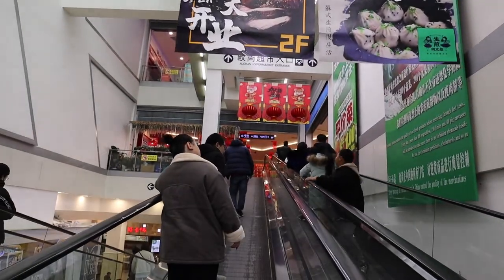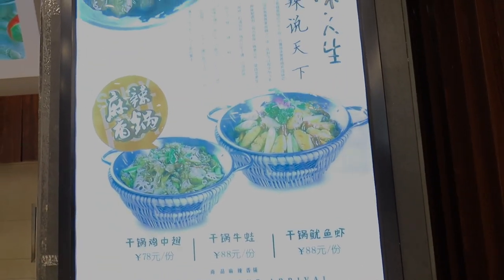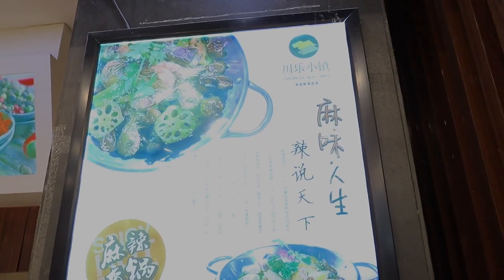And before we get right into the grocery store, I'm gonna have a look around, see if there's anything to eat because I haven't had breakfast yet, and going to a grocery store when you're hungry, bad idea. I've never had this before, so I figured I'd give it a go. Not really sure what it is because it's in Chinese, but here's what it should look like. I think it's like a dry hot pot, which I could go for right now, get some veggies in me, get some protein.